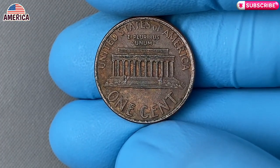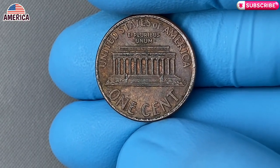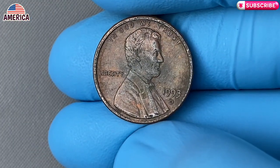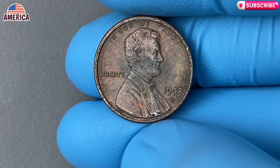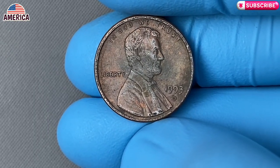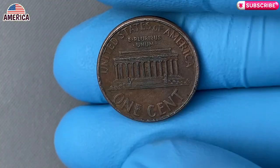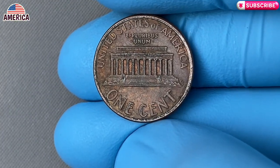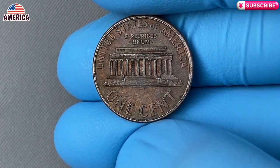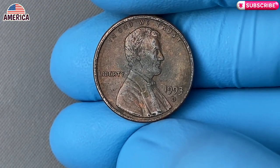Minting errors are another key factor that can significantly boost the value of a 1993 penny. These errors occur when something goes wrong during the production process, causing a coin to differ from its intended design. Minting errors can make a coin incredibly unique, and certain errors are extremely desirable among collectors. For example, one of the most prized errors that could make a 1993 penny worth thousands is the double die error. This happens when the die that strikes the coin is misaligned, causing parts of the design to appear doubled.